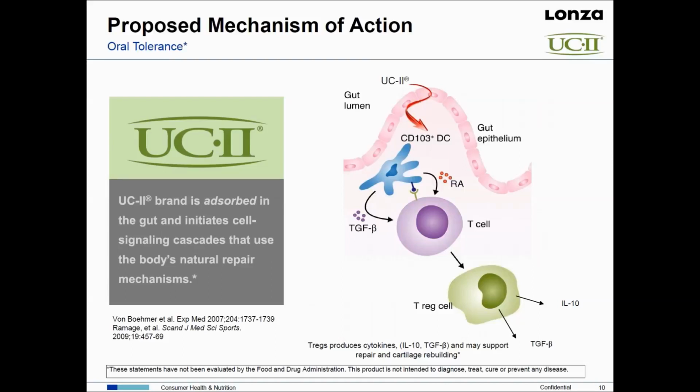So moving on, I promised that I was going to talk about the proposed mechanism of action. So here we are. Let me spend a minute walking through this. It does look frightening at first because you're seeing all these cells and stuff going on here, but let me take a moment to walk you through it. It's not that complicated.